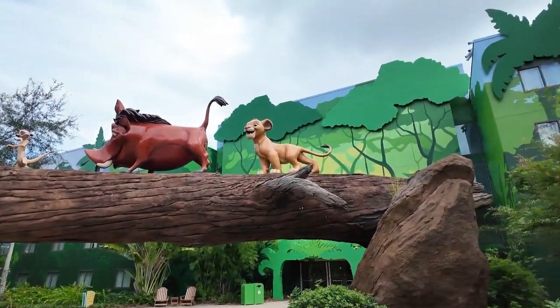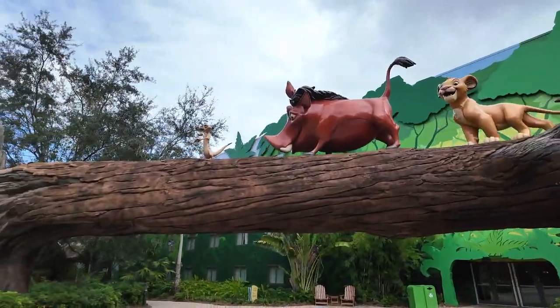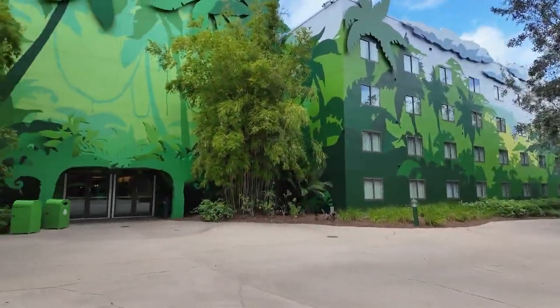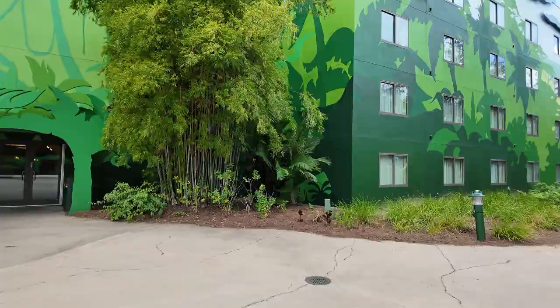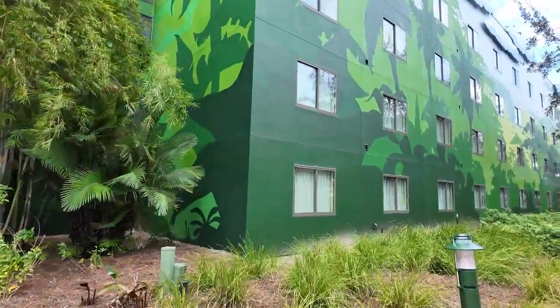This is a really cool sight to see. And this is in, of course, the Lion King themed area of the resort, but we've got some little chairs you can sit in there, and there are plenty of benches and chairs throughout these areas too if you'd like to sit outside and relax.